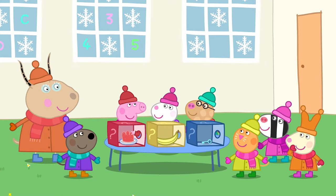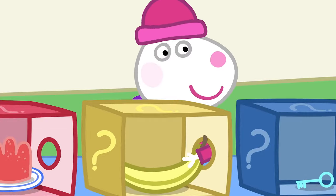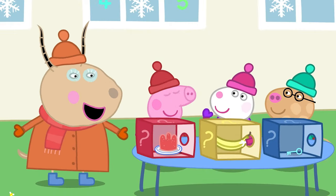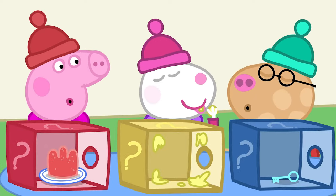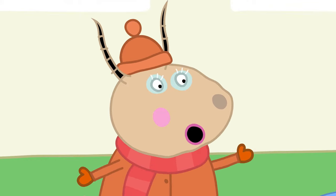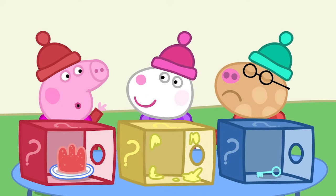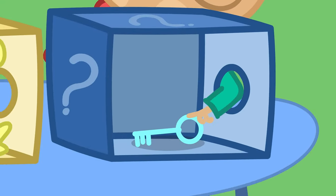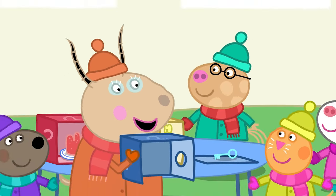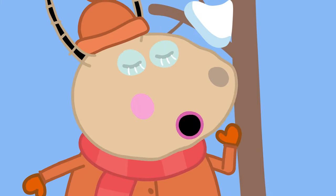Peppa and her playgroup are playing lots of games today. It feels like jelly. Correct. Aha! Feels like a banana? Correct again. Tastes like banana too. Your go, Pedro. But I don't want to touch something smushy. It'll be okay. Our smushy things were delicious. Oh, it's cold and made of metal. Is it a key? It is. Well done, Pedro. Hooray! It's a key to our special mystery box.